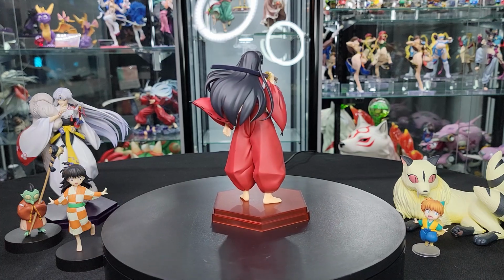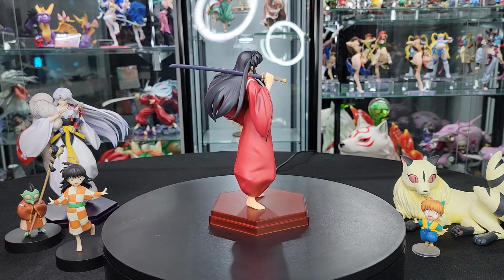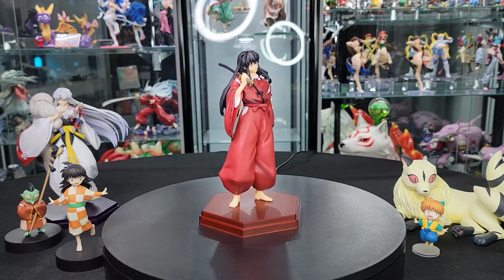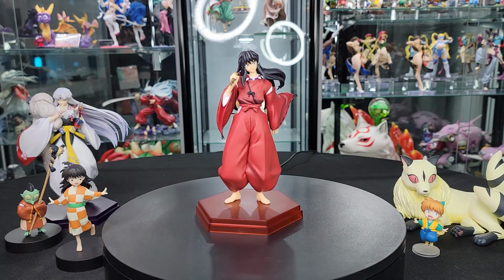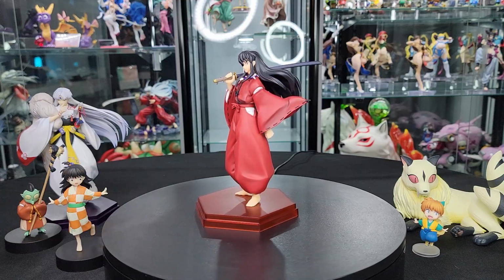Now that we got all the plastic out of the way, let's take a look at the actual figures themselves. And I'm gonna go through this a little bit quickly. If you're not familiar with pop-up parades, I would highly suggest that you go watch my other videos because I go a little more in depth into them. But because we have so many, let's just do what I love and what I hate about them.